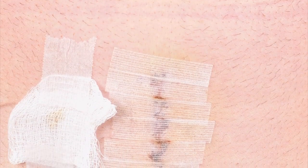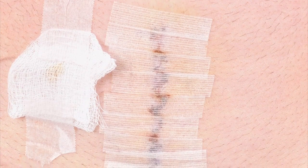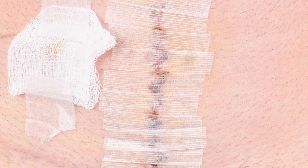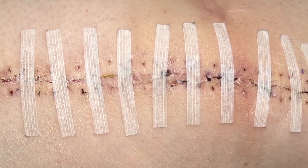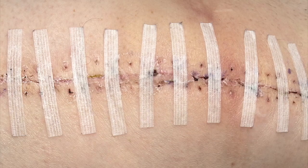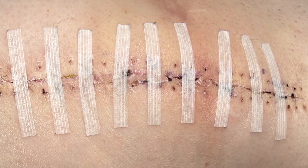Steri strips are a type of adhesive strip used to close small surgical incisions. The tape gives mechanical support to the scar by preventing the incisions from pulling apart. When steri strips are applied to incisions, it results in less scarring than normal stitches. This is because it puts pressure on the scar to prevent it from raising up.